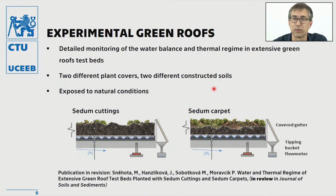So first we were working on experimental green roofs. In this part we focused on 4 types of green roofs in our small installation here on the UC building. And we were testing vegetation by sedum cuttings, which is more sparse vegetation, and sedum carpets. And we were heavily monitoring these 4 test plots of green roofs.